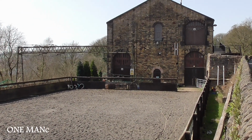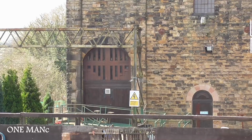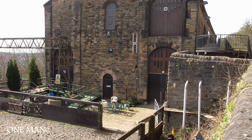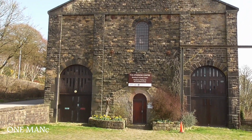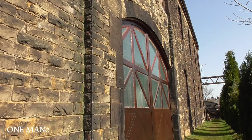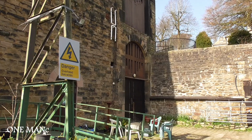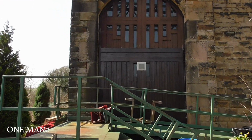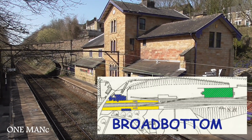And so we reach Broadbottom goodshed. As you can see, it was served by the electrics. There she is in all her beauty. Ooh, excellent. Well, half of it was served by the electrics. Nice. Well, this has been well preserved. In fact, it looks like it's a pub.